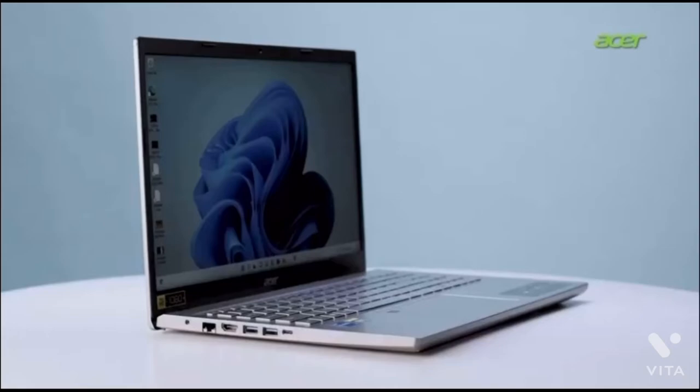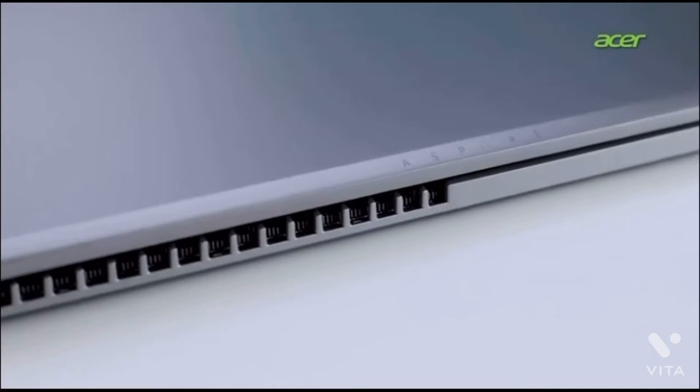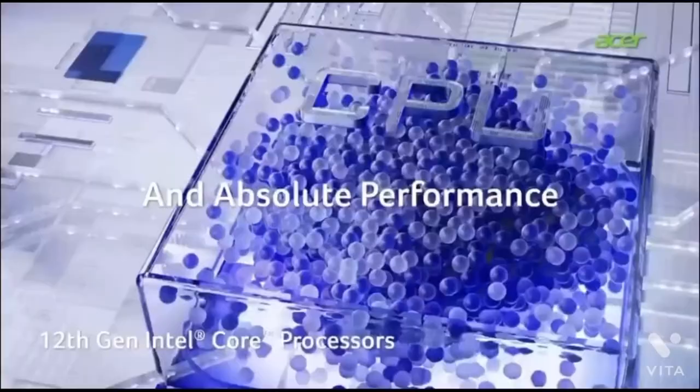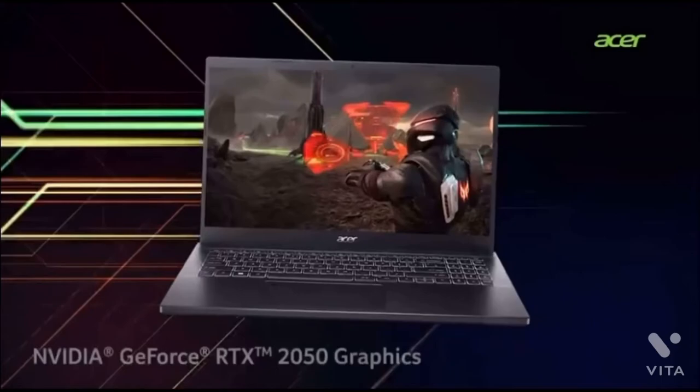If versatility is your cup of tea, then the highly versatile Acer Aspire 5 gaming laptop is just for you. It is powered by the latest 12th gen Intel Core processors for multitasking and Nvidia GeForce RTX 2050 graphics for lag-free gaming and accelerated photo and video editing performance to give you an unmatched experience.